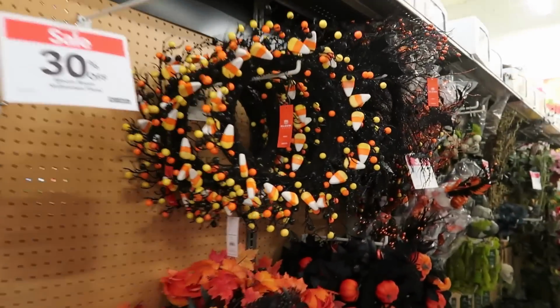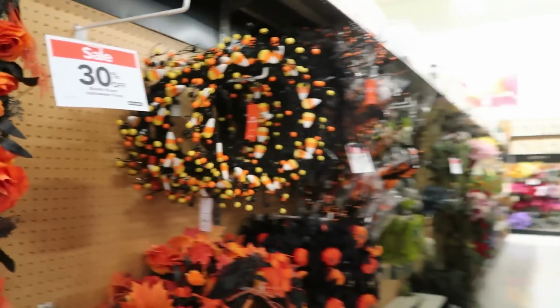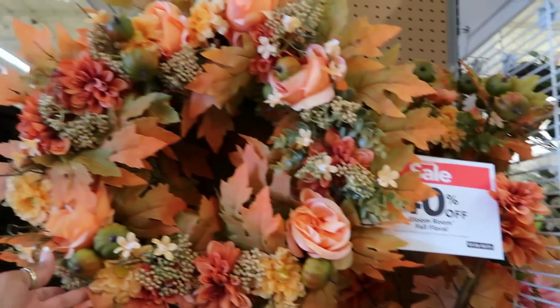So down this row, I spotted that candy corn wreath, which is cute. And then I'm going to back up and show you there's a few fall wreaths right here, too. That's really pretty. Love the colors on that top one.